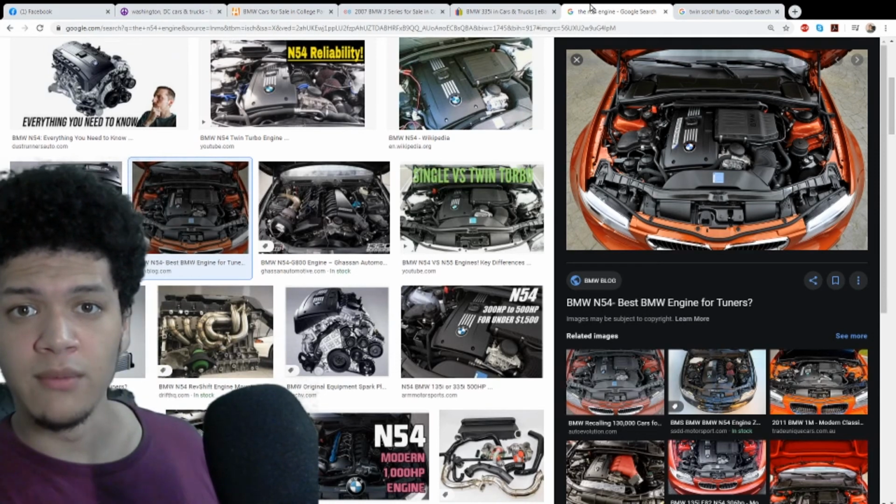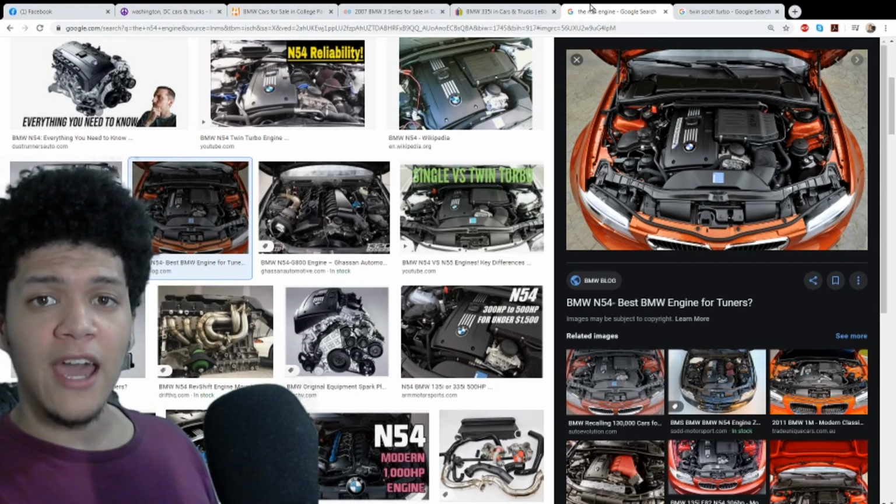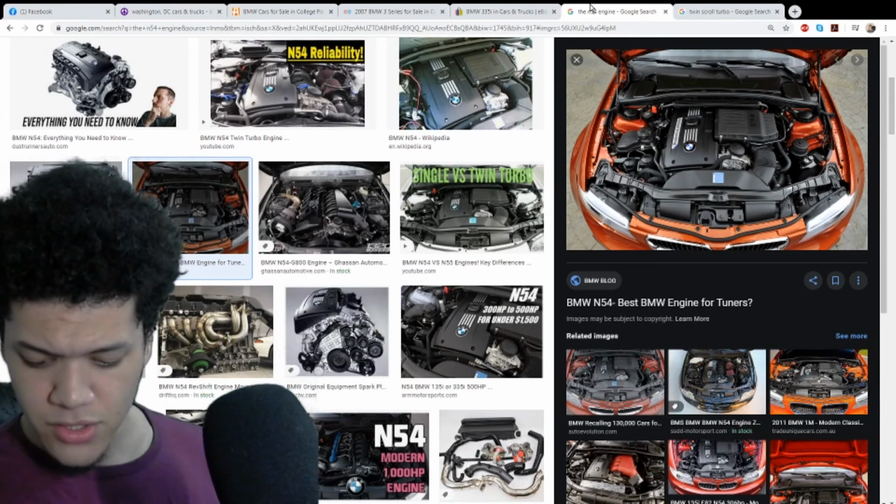If you're tuning these cars, definitely upgrade the fuel injectors. But if not, they can still clog. They can still fail on you. They have for many people running stock. So just something to look out for.